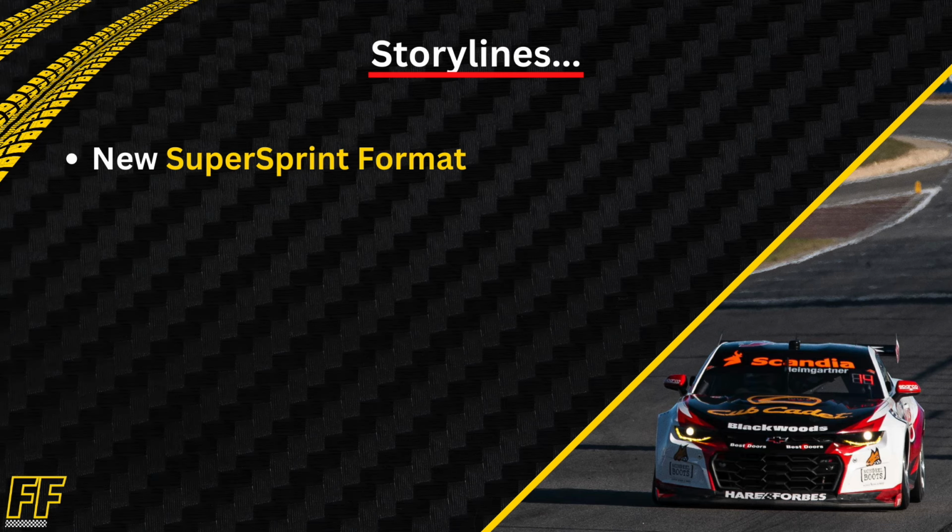Alright, well, what about the action and the storylines this weekend? Well, I've got 4 key points for you to follow. The first is, of course, the updated SuperSprint format. The first time we're going to see it in 2024.